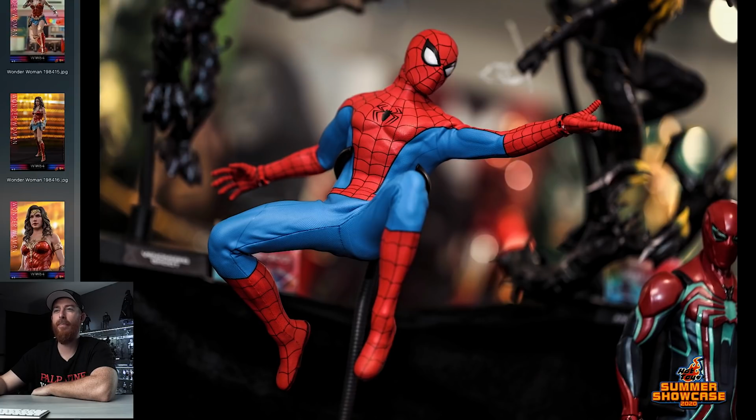There's classic Spidey. Yeah, see, this looks more like the advanced suit Spidey material to me. So I'm going to say it's probably that and not the tech suit from Spider-Man Homecoming. Look at this thing. Man, you can't. Love that thing. That's gorgeous.